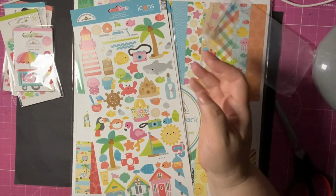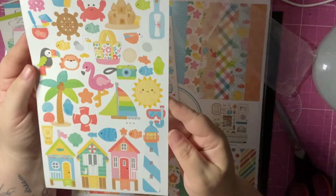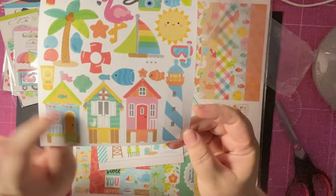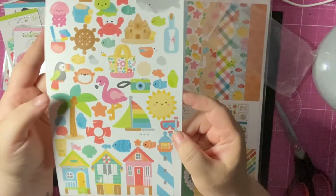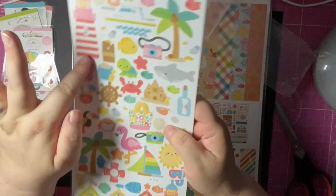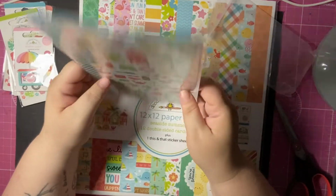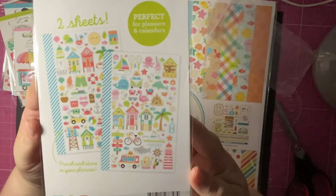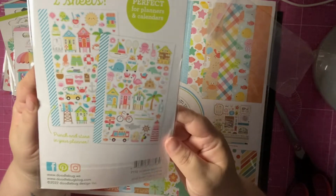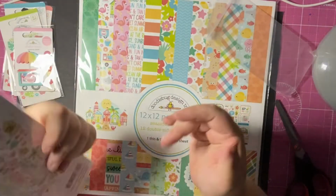So cool. And then we've got the icon stickers. Amazing, right? I'm totally going to make these. Totally. And the lighthouse, I love it. And then these are the mini icon stickers. So you get a 2-pack. Exactly the same as the icon stickers, but in tiny form, which is perfect for embellishment.